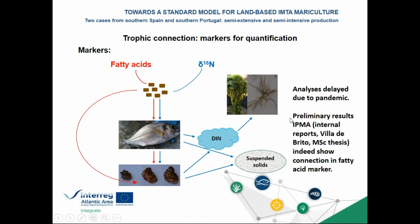We only have some preliminary results from fatty acids, from IPMA, and they show that this trophic connection indeed exists. So you can find back part of the fatty acid profile of the feed. You can see it, of course, in the fish, but also in the oysters. So yes, it appears that the connection exists, and we also hope to see it in the stable nitrogen isotopes.